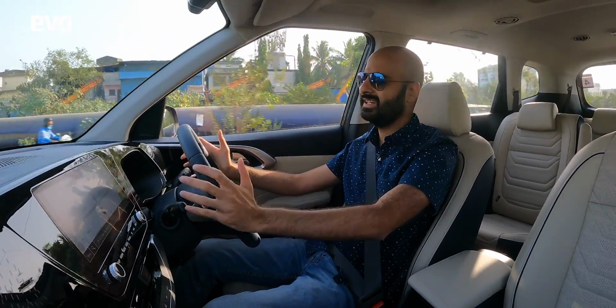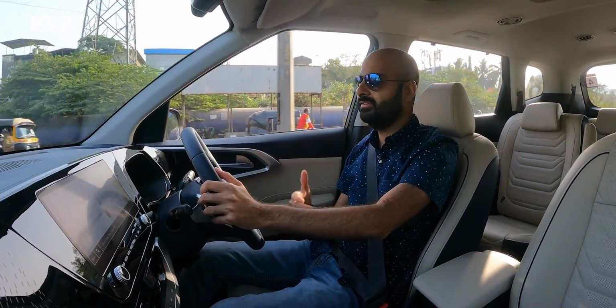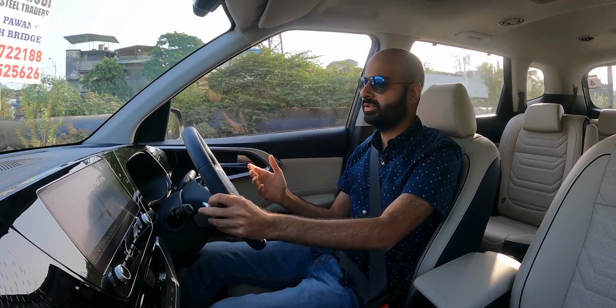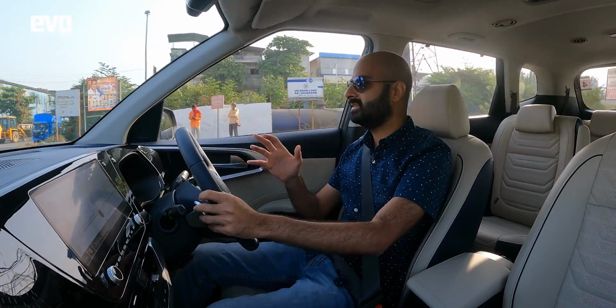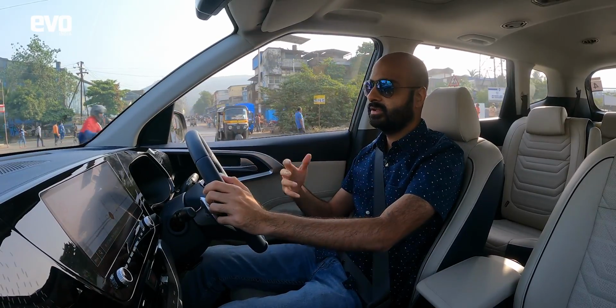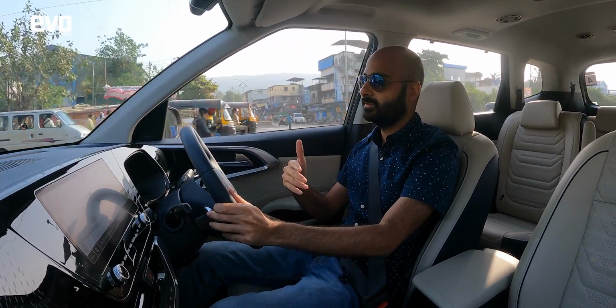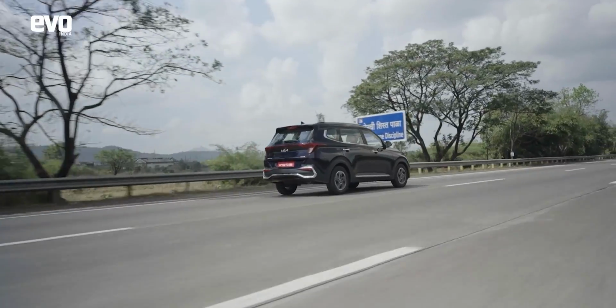And honestly, the Carens is not a car that you want to be pushing hard, because if you start pushing it, even in a straight line, if you start driving like a lunatic, the people in the back are not going to be very comfortable. And this is a car that's all about the people in the back. So you want to be prioritizing their comfort, driving in a manner that keeps them comfortable, and not being selfish and trying to experience the thrill of driving in a Carens.